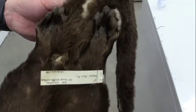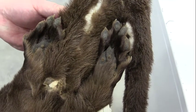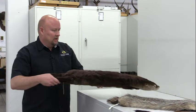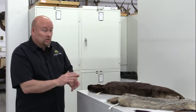So they have webbed feet because they're really good swimmers. They love to eat fish. That's their primary prey, fish and mussels and things like that, things that they dig out of the water column. So with that, that is an introduction to our weasels here in the state of Kansas.